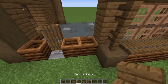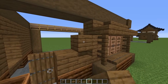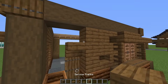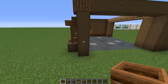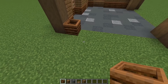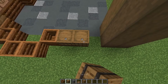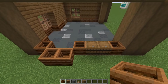So I'm going to start with another spruce stair right there, so there's a little gap in the wall, and then I'm just going to put spruce planks all the way along there. Now above the door, we're going to put an upside down spruce stair, but then it's just spruce planks. And then spinning around to the next side, we're going to put a composter right there. Then coming forward on the diagonal, we're going to go 2 composters, and then back here for 1. Then we're going to put 1, 2 barrels facing straight up like that, and then finish with a composter.